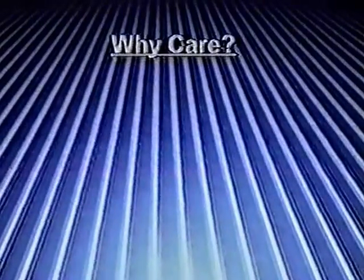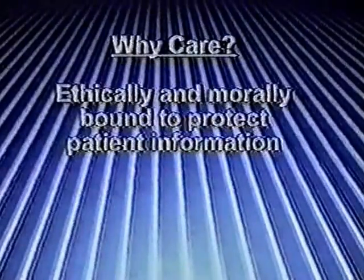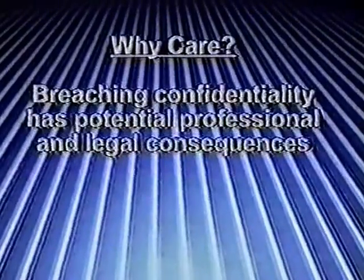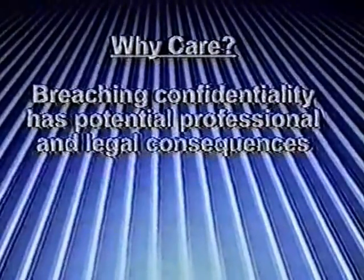Very few people deliberately and cruelly violate patient privacy and confidentiality. More likely, it's a result of unintentional carelessness. But the heightened sensitivity HIPAA brings to the issue of privacy makes it even more important that we keep all information about our patients confidential. Why should you care about patient privacy? Because we are ethically and morally bound to protect patient information. In healthcare, it has been our responsibility to protect health information for over 2,000 years. Because not caring and then breaching confidentiality could get us into a lot of trouble, including losing our job or volunteer position.